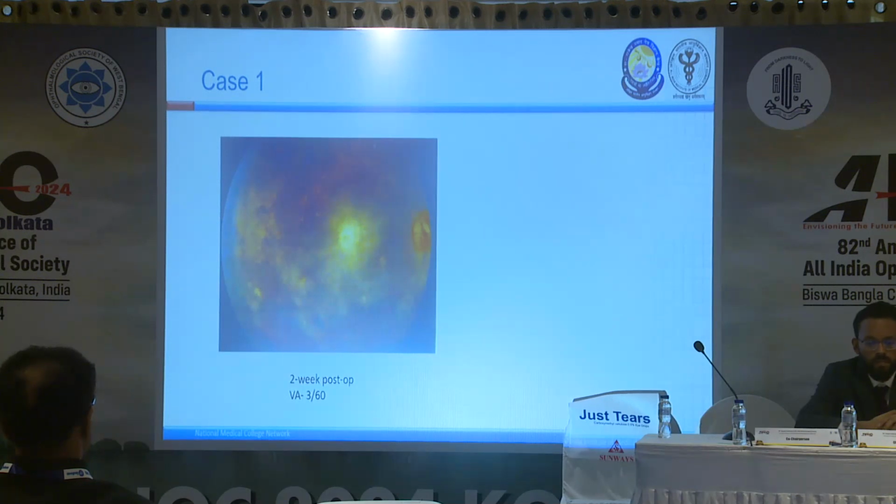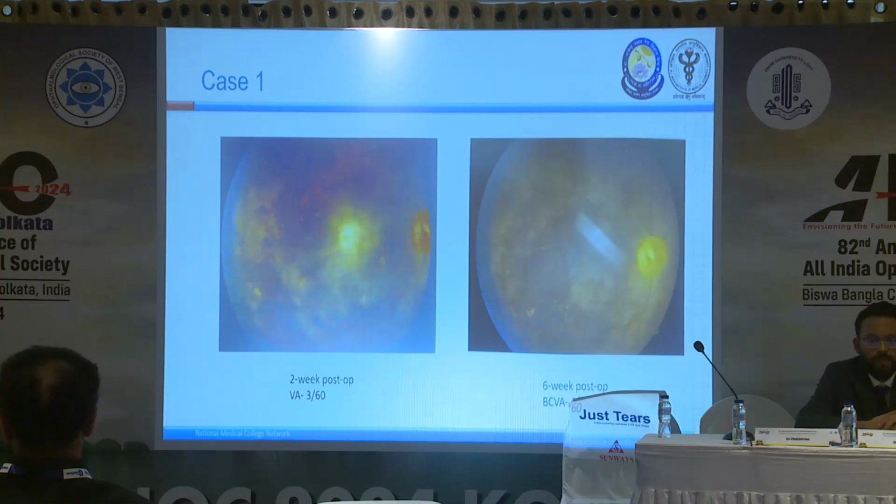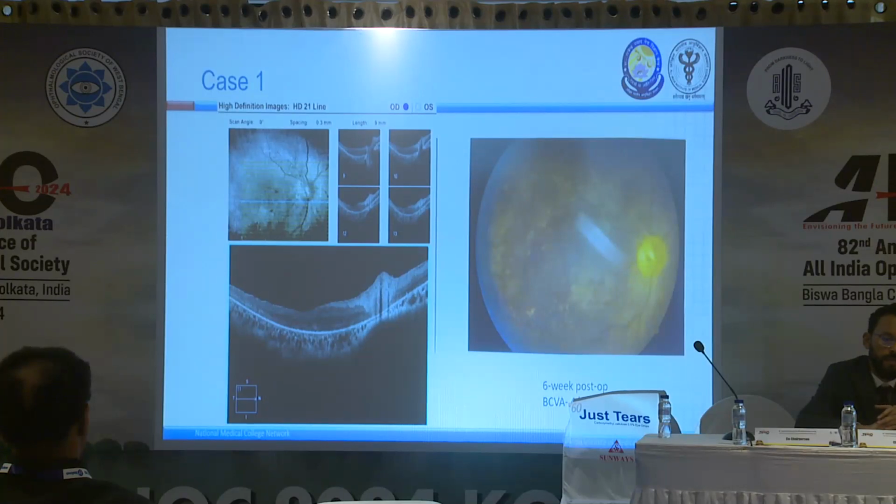The vision was 3/60. Please excuse the quality of the images because it was a 20-year-old fundus camera that was the only one available at that time. And this is at 6 weeks. The patient had vision of 4/60, and this is the OCT. Although we can make out the external limiting membrane continuous in that area, hardly any ISOS junction or the ellipsoid zone is visible in that part. So the patient has 4/60 vision.